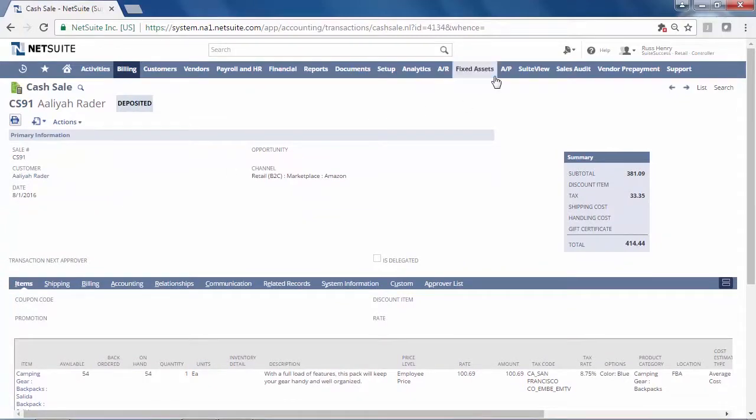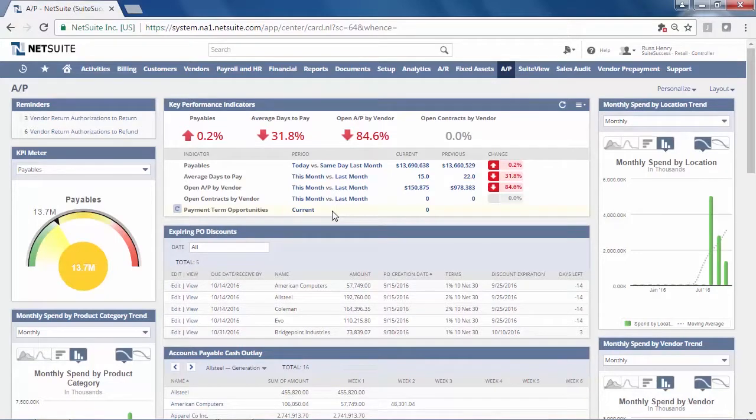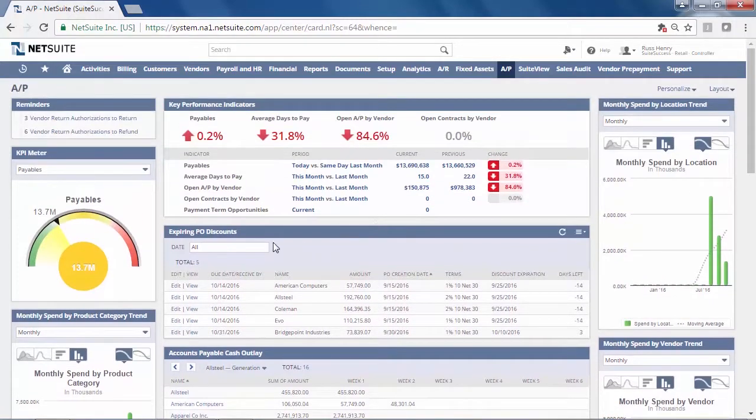The Accounts Payable tab gives the user a snapshot of current payables outstanding, as well as future payables and the impact on cash flow. The user can configure this dashboard to display upcoming purchase orders with discounts that are about to expire, as well as open payables by vendor and trend graphs that show monthly spend by product category, location, and vendor.